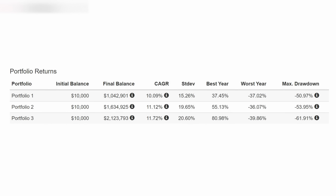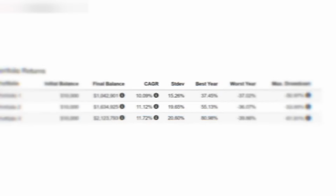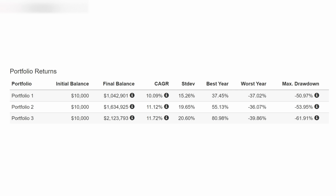So this table shows the standard deviation of each size segment. Standard deviation is a number that tells you how large the ups and downs in your portfolio are going to be. The larger the standard deviation, the more of a roller coaster ride you can expect. So as you can see in this chart, large caps have a standard deviation of 15.26%, while micro caps have a standard deviation of 20.6%. Big difference. A standard deviation of 20.6% means huge moves in your portfolio up and down. Also, note that in its best year, large caps returned 37.45%, while micro caps returned 80.98%.